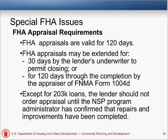I'm right here. Okay. So FHA does have appraisal requirements, and FHA appraisals are valid for 120 days. In case you need a few extra days to close the loan, you have the ability to extend that FHA appraisal for another 30 days, and actually even longer if you need a few more days for closing. Except for the 203K loans, the lender should not be ordering appraisals until the NSP program administrator has confirmed that the repairs and improvements have been completed. So FHA does allow some flexibility there on the appraisal side to close the loan if you need that extra time.